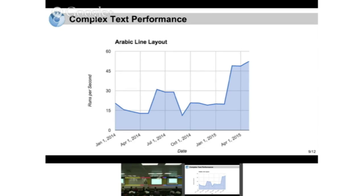Through all of this, though, it's not just performance we care about. We also are really committed to code health. And I showed an earlier version of this chart last year at BlinkOn. This is the number of lines of code we have for our font rendering and text rendering. The blue line represents the amount of shared code across all platforms, and the red line, the platform-specific code. That is Windows, Mac, Linux, Android, and so forth.